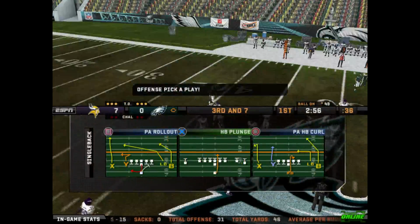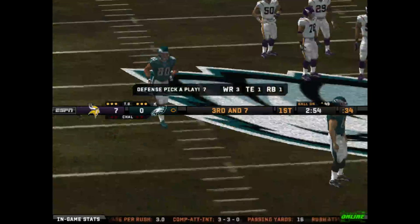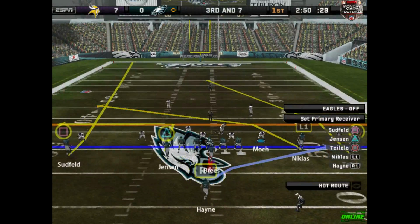I'll tell you, if you want to run outside the tackles, you have to seal off the inside and kick out the outside to have some kind of hole to run through. That just didn't happen in that play. They'll play things tighter on the outside. Watch the snap now.